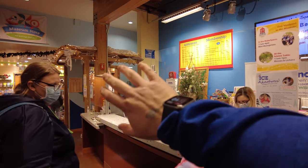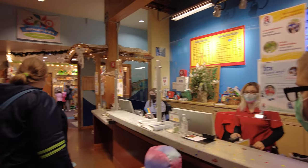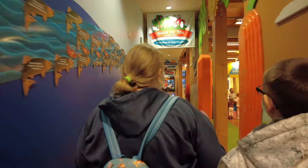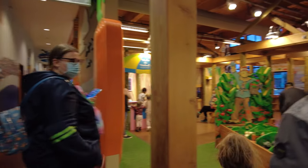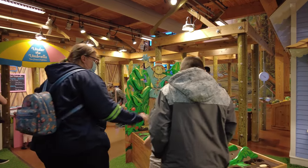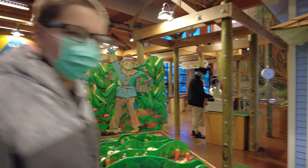So when you enter, they stamp your hand. Okay, and we are inside the Children's Museum. Oh, wow. Let's see what they got going on here.